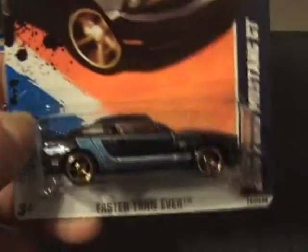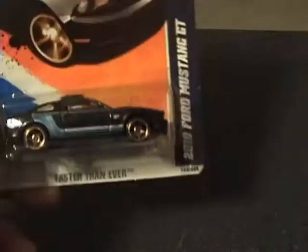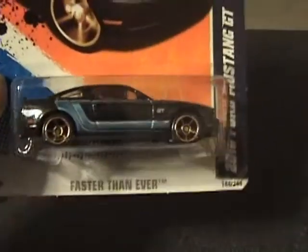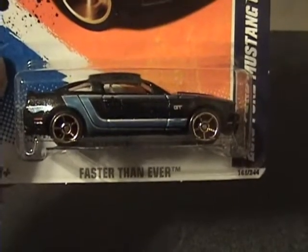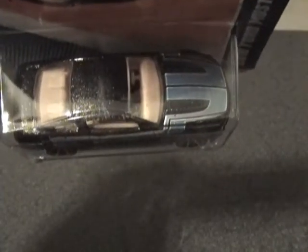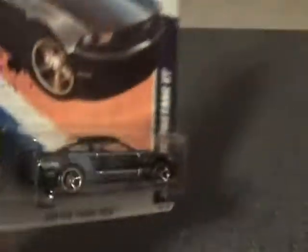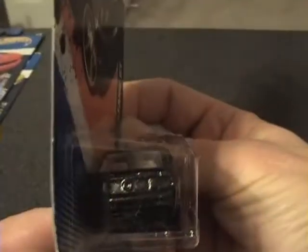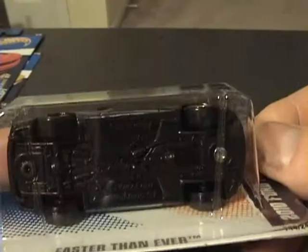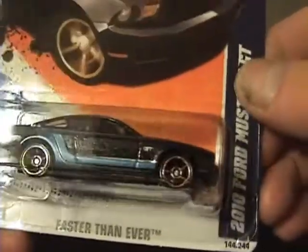Next is another Mustang, the 2010 Ford Mustang GT. They did a lot of Mustangs this year. This is black with pearl blue stripes. It's got the tan interior, looks like maybe a flesh, like a Barbie color interior. No tampos on the back, and a black plastic base with gold Faster Than Ever wheels. Oh, it is Faster Than Ever. There you go.